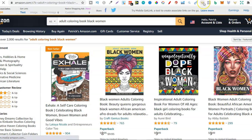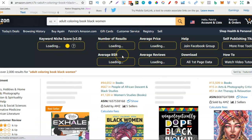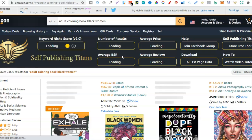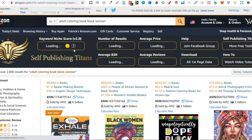We have it turned on. So now I'd use this. Here it is, just here. We're going to give it a second to do its thing. But now I can do this to see if that keyword is going to be profitable and if it's worth my time actually creating that book. Remember, always create books around what people are searching for, but you still need to do research into that niche, into that keyword, to see if it's worth time actually creating said book. Now I'm just going to pause the video for a second.